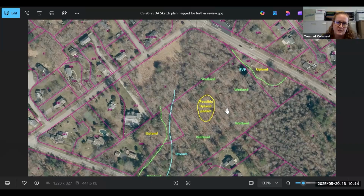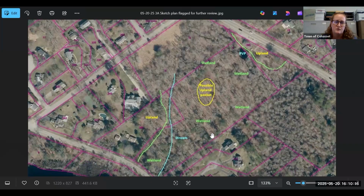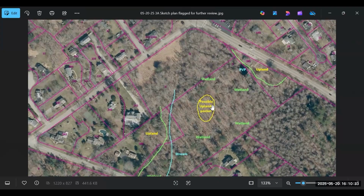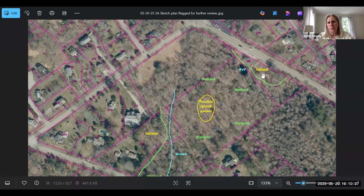And my understanding would be that you're not going to be able to build anything through the wetland in order to get to that inner pocket. And I think that you're going to have a hard time getting a curb cut from DOT for the front property to get people in and out. Well, there's already curb cuts there because the Espositos had parking.